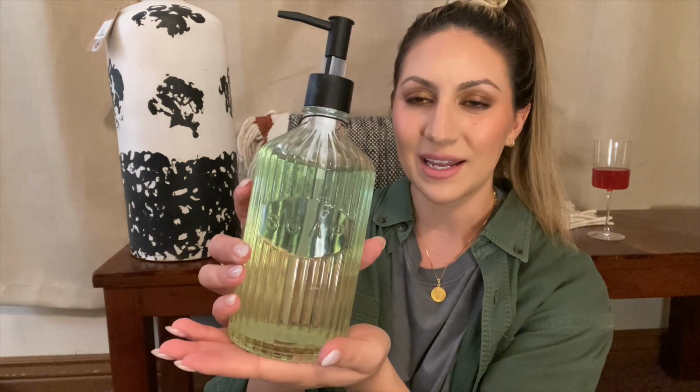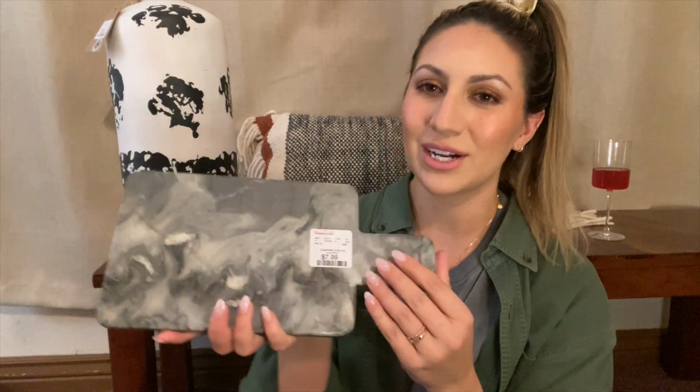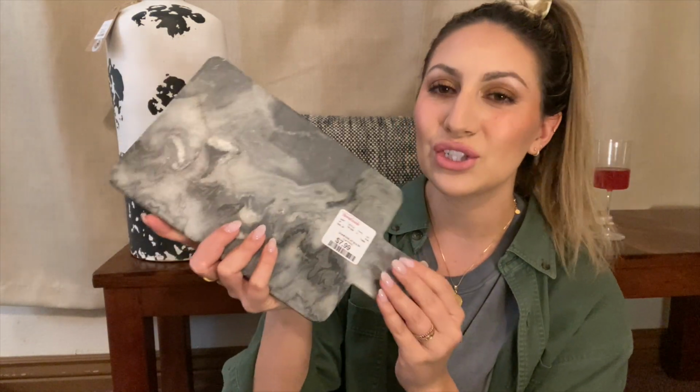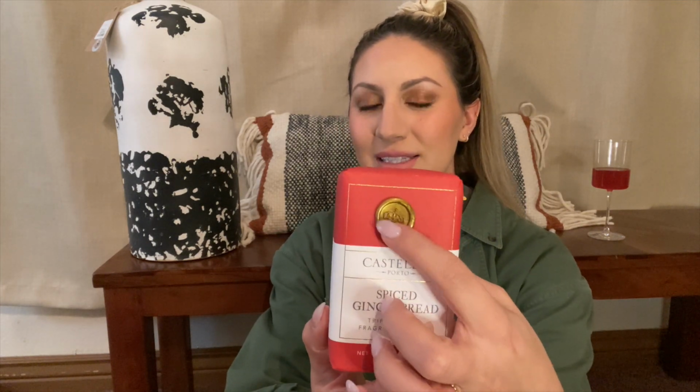I found this soap, which I'm so excited about because it is glass, so I can reuse it and just refill it with whatever soap. But it just looks so aesthetic, and it is a light green color, so once again, perfect for Christmas. And this was only $7.99. Next is this cute little charcuterie or cutting board, but this is just so adorable, and it was only $7.99, so great price. Next is this hand soap, which is spiced gingerbread, and this would be a great gift as well. It has this little gold stamp, which just looks so high-end, and it honestly smells really good. I can smell it from outside the packaging, and this was only $3.99.